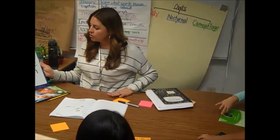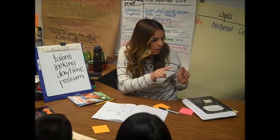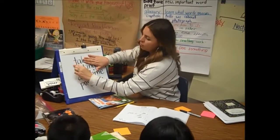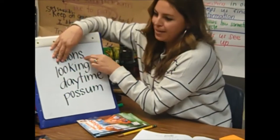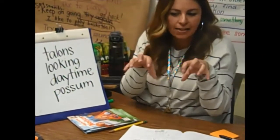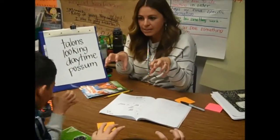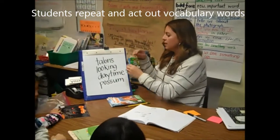Okay, so I have some words that you're going to see in the book today. They're kind of big words. And these words I like to frame with my finger. So I'm going to find a part that I know and frame it with my finger. Watch. Now read this part. Talons. And we learned that those are the owl's toes. They're called talons. Show me talons. Say talons. Good.